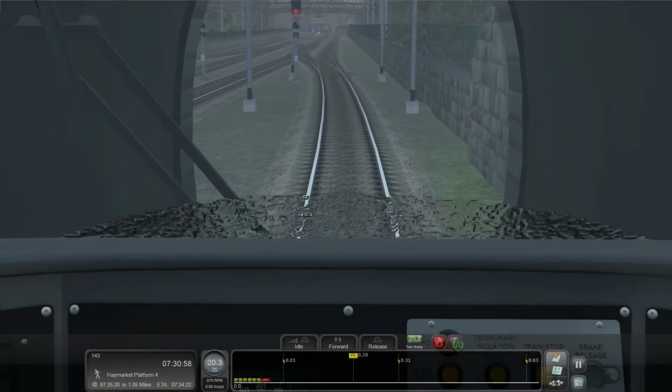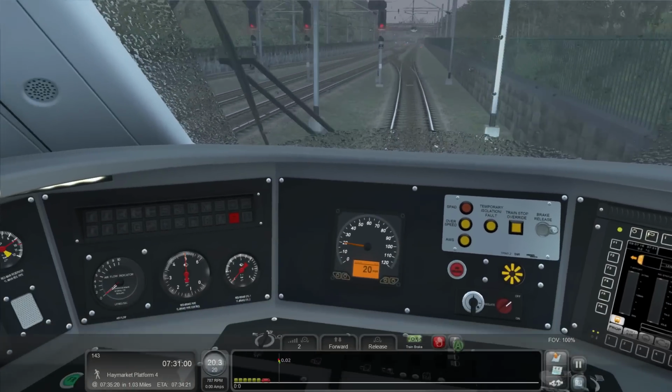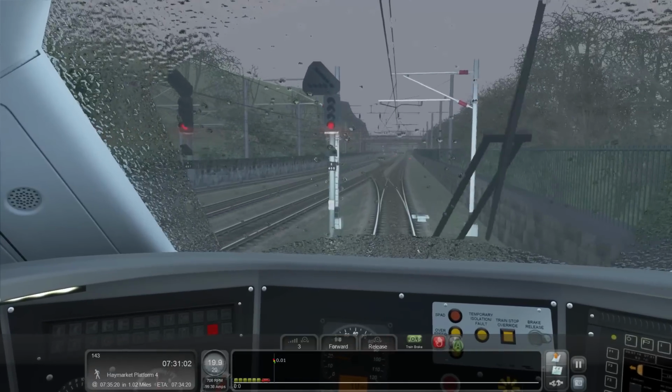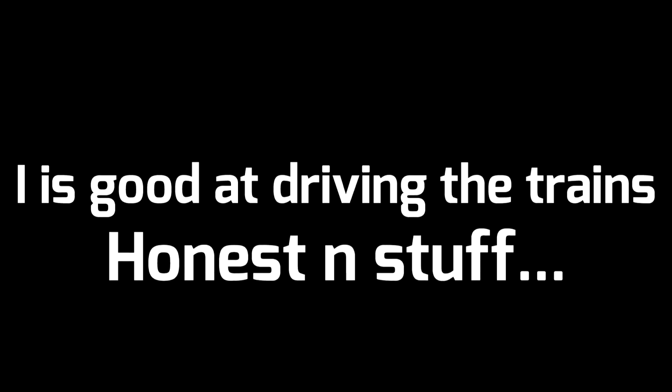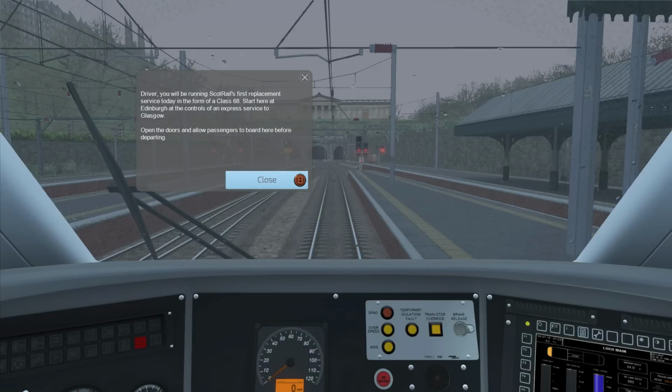I can see that's a red light. That's definitely... Oh, no, not already. Okay, well, this is what happens when you don't pay attention, isn't it? This is what happens indeed. Fantastic. Let's try that one again, shall we?